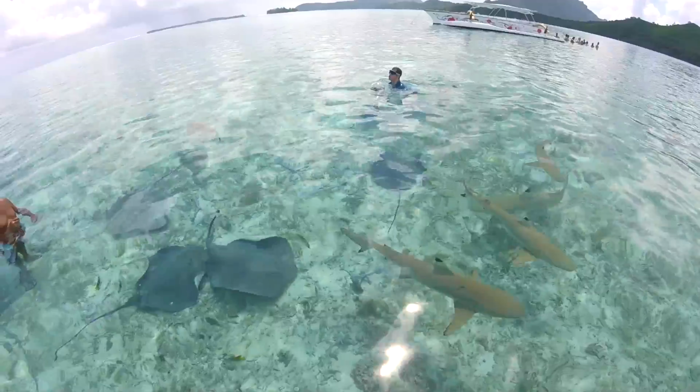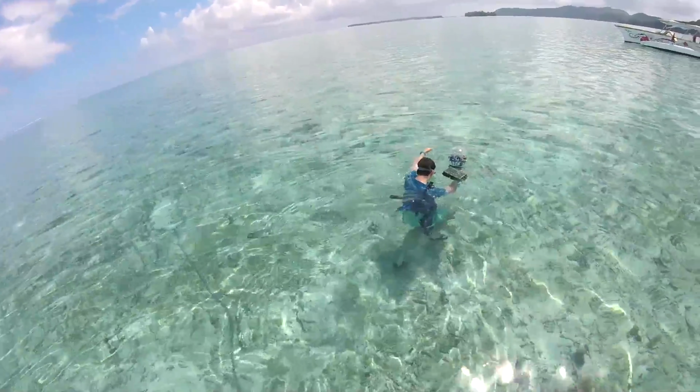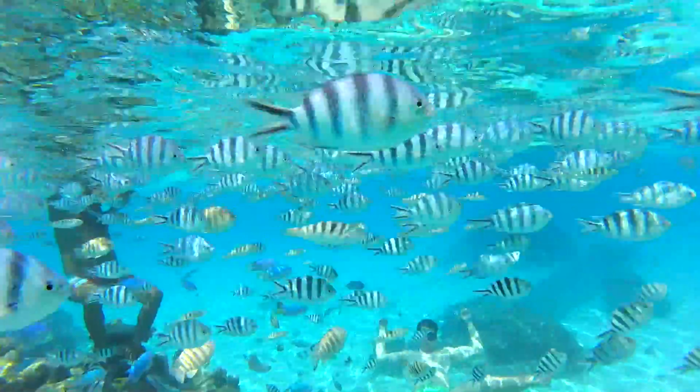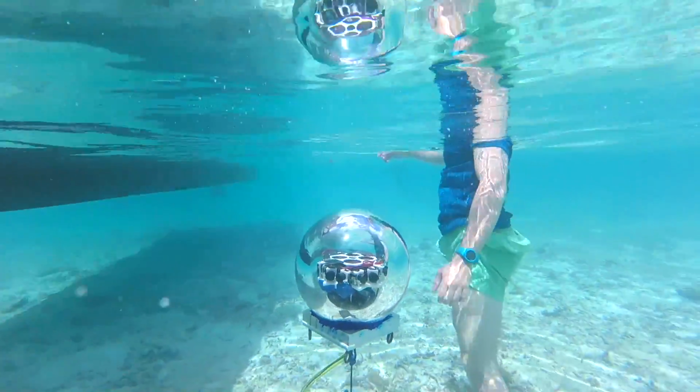Sergi got into the water among stingrays and sharks. Definitely not something he was able to test in the lab beforehand. And with the help of our oddball guide Ramon, we were able to get a few solid shots of tropical fish, rays, and sharks before our equipment shorted out on us.